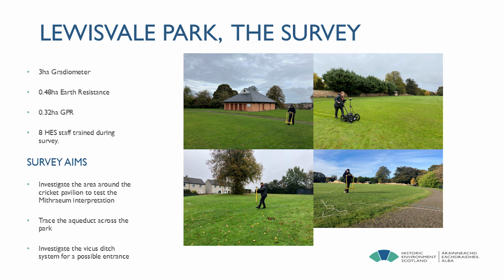So then we come to the survey that we recently conducted. We did 3 hectares of gradiometer survey within the park. We did some earth resistance and we did some ground penetrating radar. We used this as an opportunity to provide staff training for 8 members of staff at HES. The site offered the ideal opportunity for us as it was actually within commuting distance from the office, and we could use the electric van and some of the electric vehicles to get to the site and back. Normally we have to use diesel vans and that's not very good for the carbon footprint. So it was nice to get an opportunity to commute to a site that we could work at.